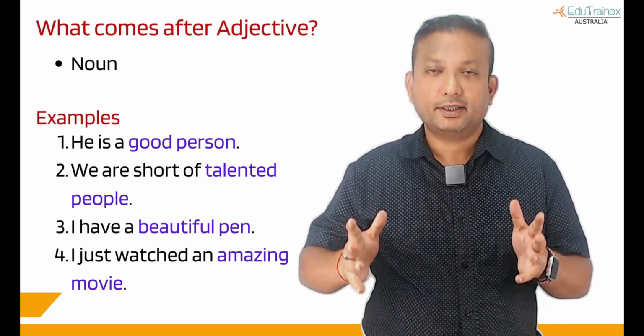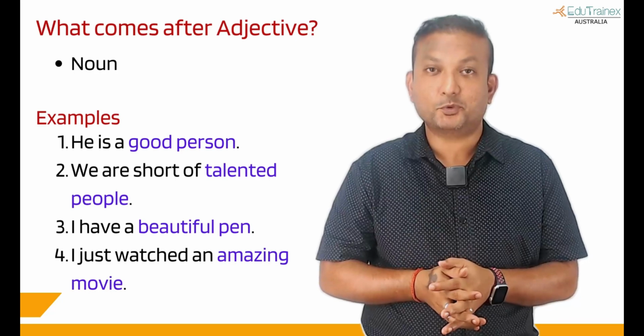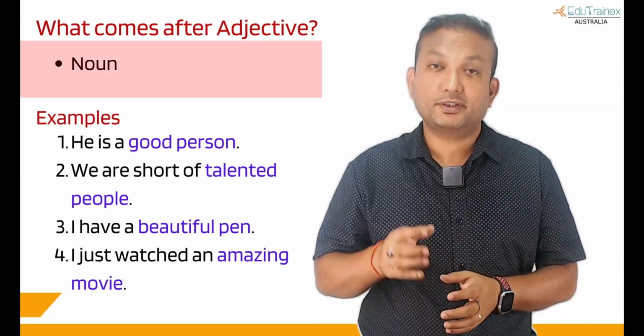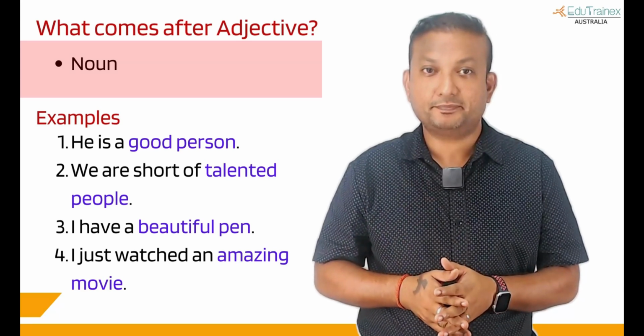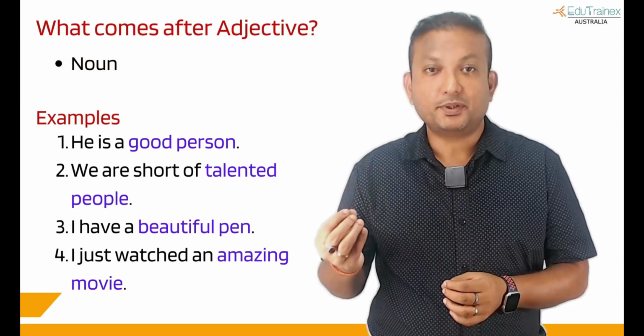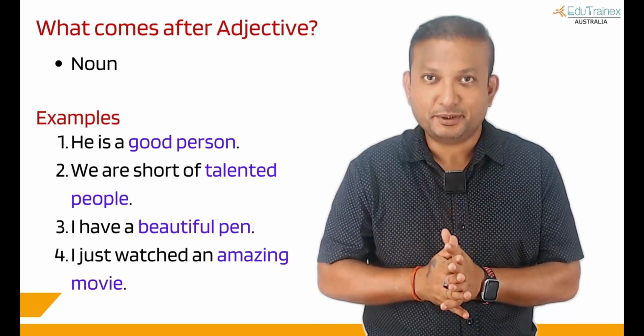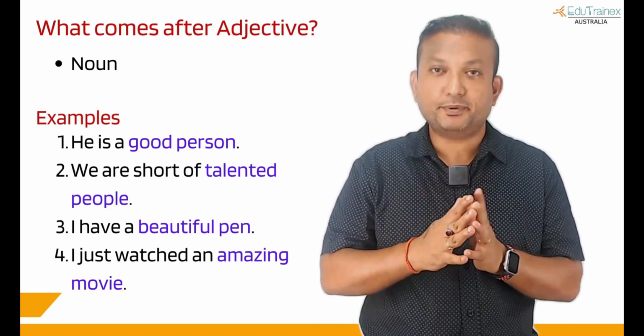Another interesting one is what comes after an adjective. Adjective is something that describes a noun, and a noun follows the adjective in most places. For example, he is a good person. Good person. We are short of talented people. Talented is an adjective, people is a noun.